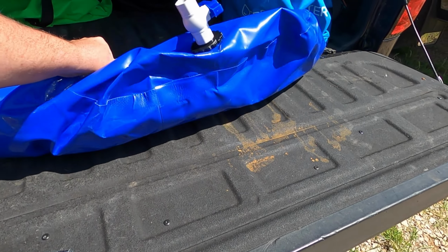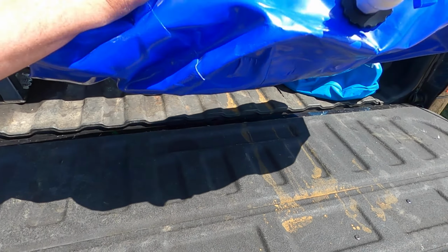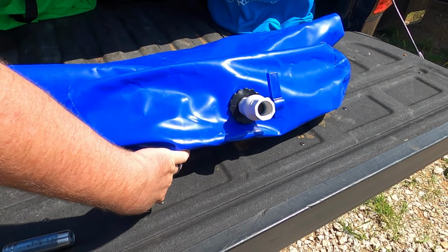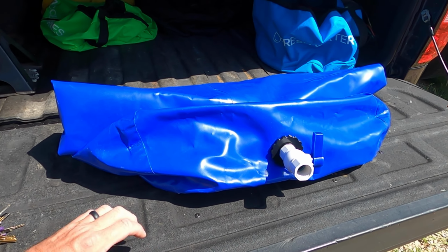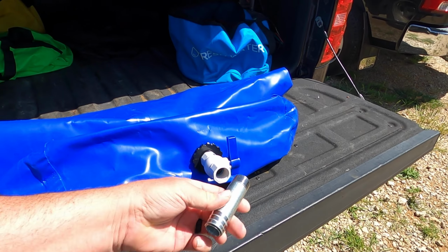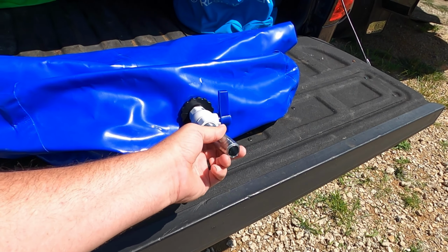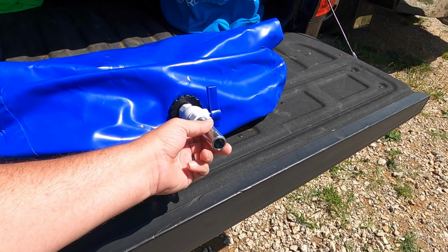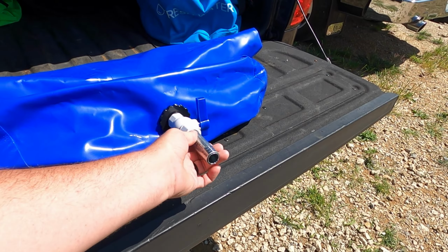All in all, it seems to be made out of pretty sturdy material. Like I said, I'm going to get a rubber mat to put down in the bed so it doesn't cause any damage on the bottom of it. This PVC ball valve on the end here works great. It comes with this pipe adapter that you screw in here, then you have to put some type of hose on there. I could use our water bandit to attach to a garden hose.